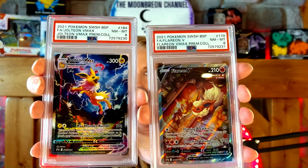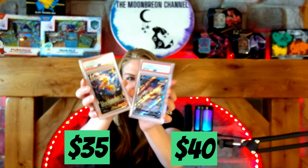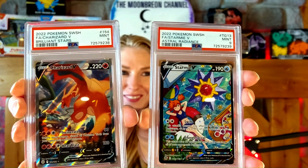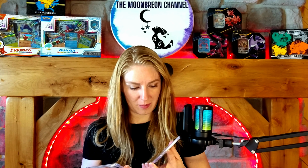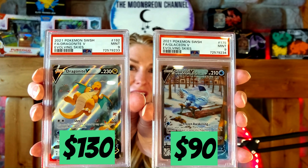I think these are just amazing. Okay, here are my eights. Oh, this is so great. I'm so happy right now. I can't believe I pulled these and they got nines. That's really special. I pulled them myself and they got nines.